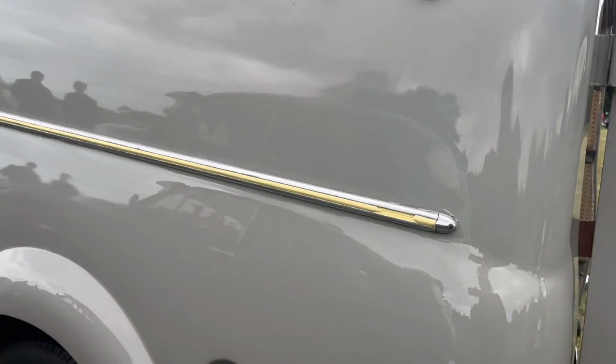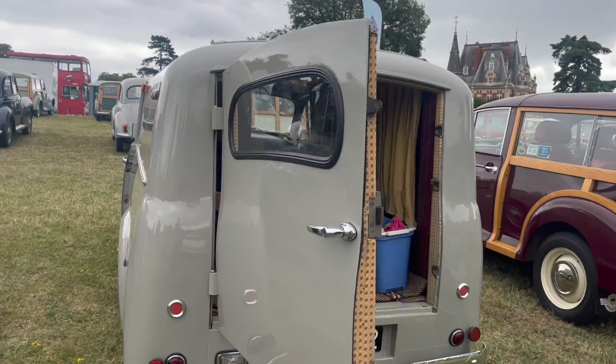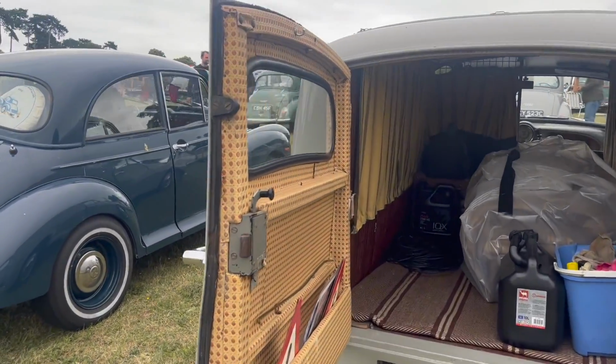The other one is a 54. It's been restored now. It's at the painter's shop, and it's a 54, and it will be restored as an original van.